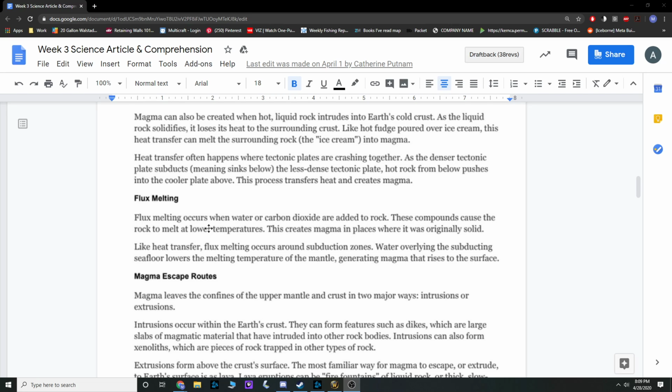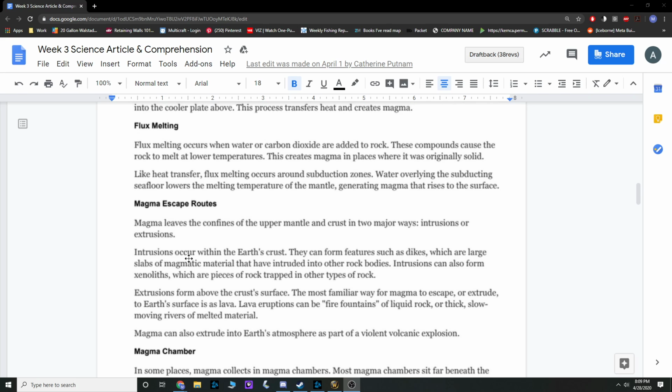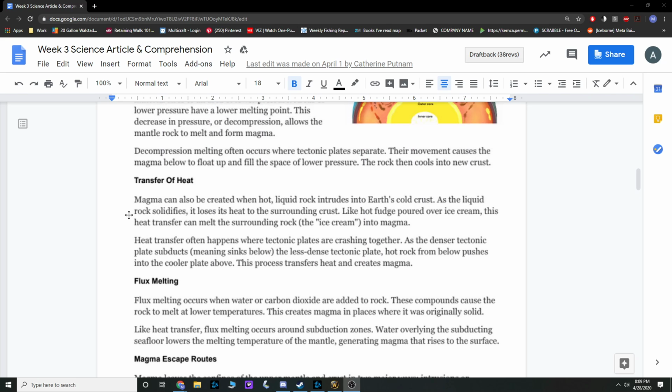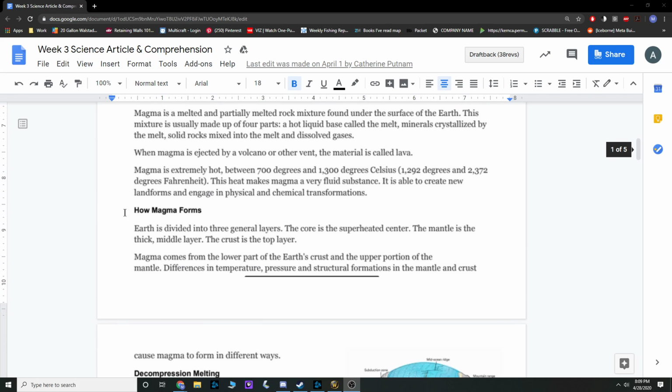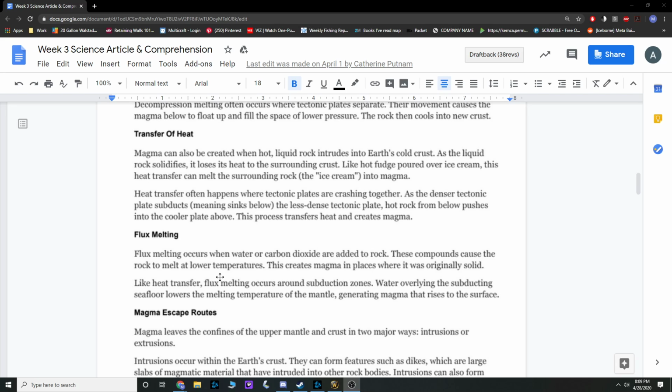It says, like heat transfer, flux melting occurs around subduction zones. Again, sub means under. Water overlying the subducting seafloor lowers the melting temperatures of the mantle, generating magma that rises to the surface. Okay. So now you have these different ways: decompression melting, transfer of heat, and flux melting.